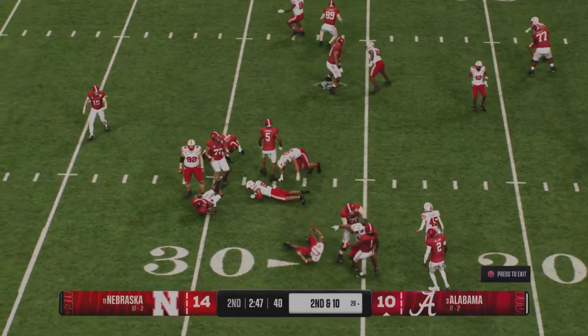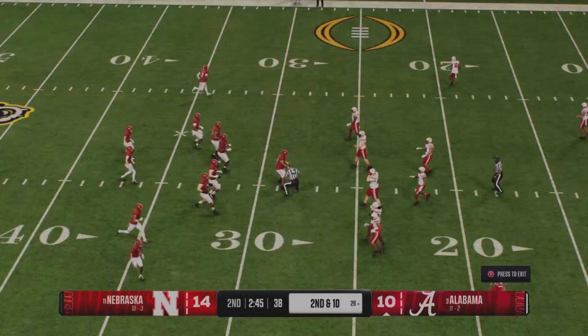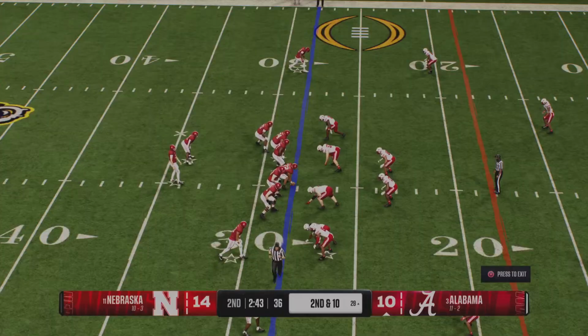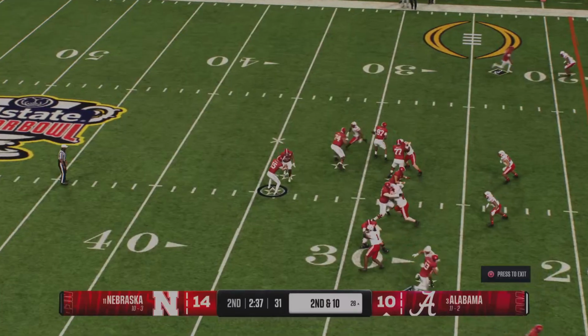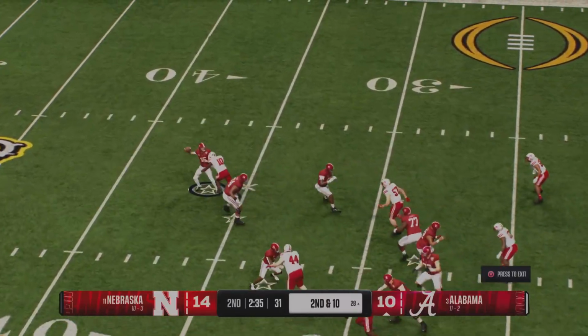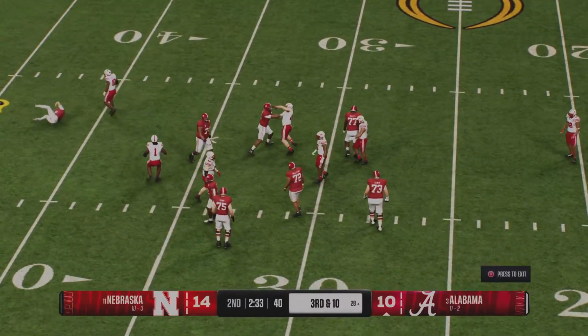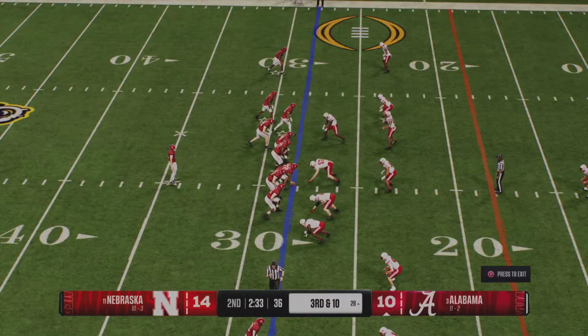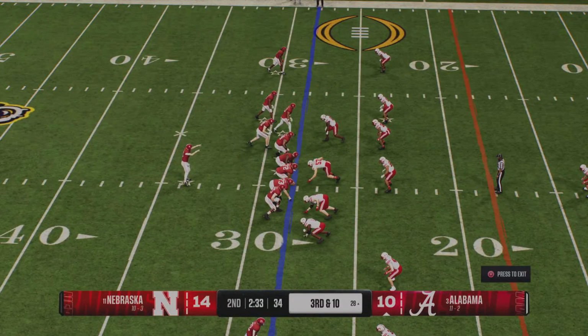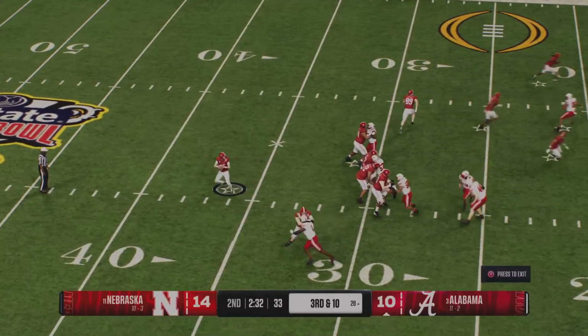Runs, gets tackled though, can't get anywhere. Stuck at the line of scrimmage. 2nd and 10 is the result. See, fakes the handoff this time, keeps it, getting pressured though, throws it towards his lineman, incomplete, 3rd and 10. Now, but they are at the 28-yard line, deep inside field goal range, so they're not too afraid here.